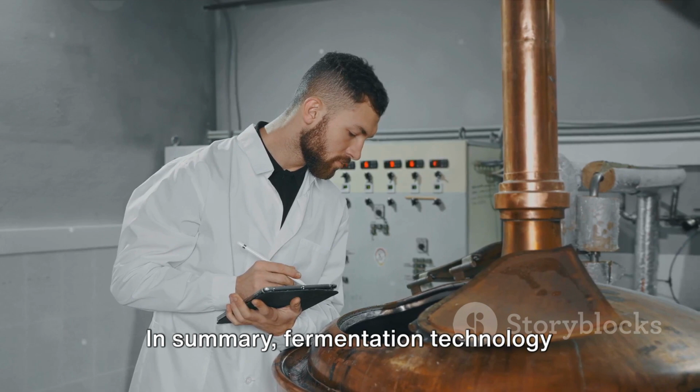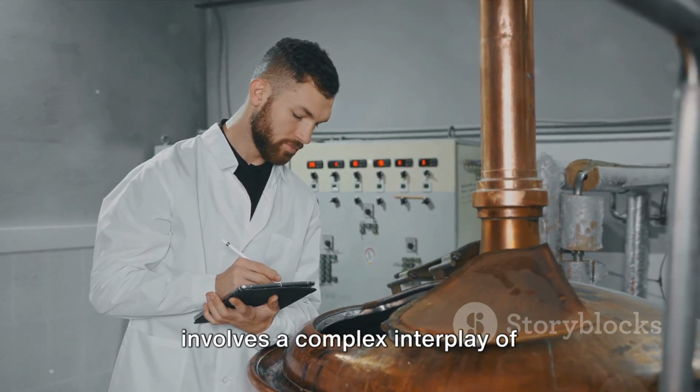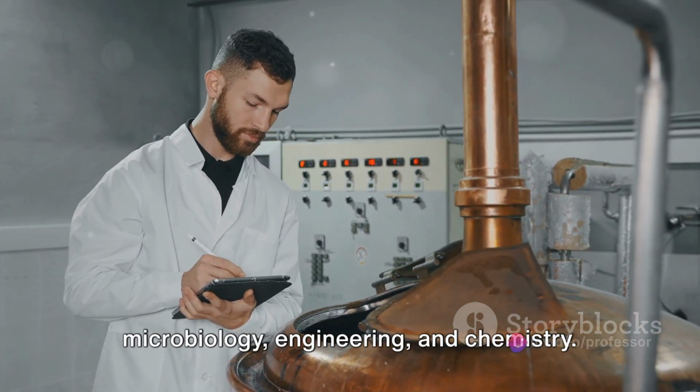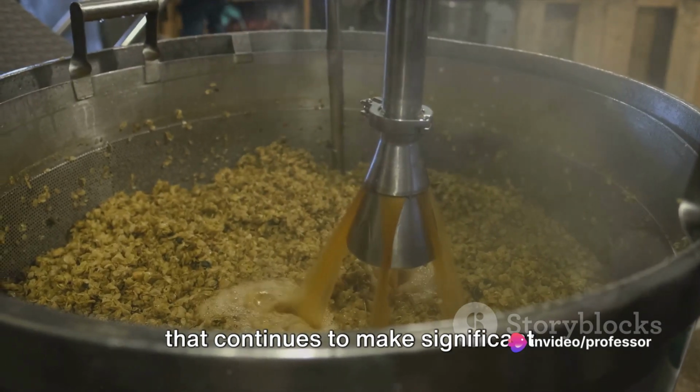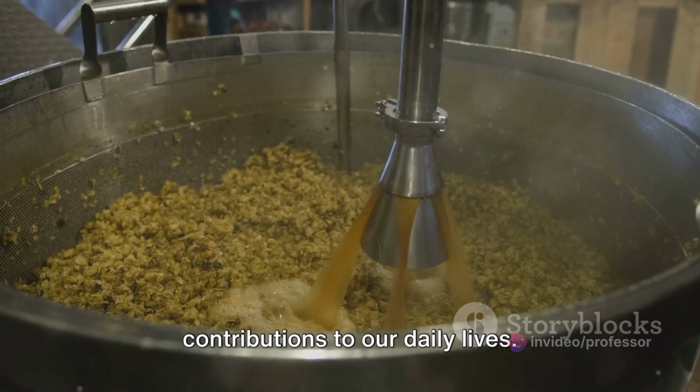In summary, fermentation technology involves a complex interplay of microbiology, engineering, and chemistry. It's a dynamic and ever-evolving field that continues to make significant contributions to our daily lives.